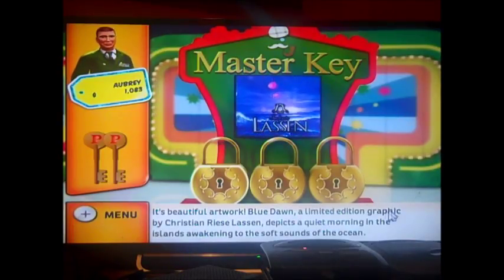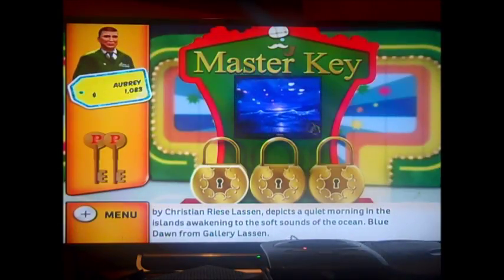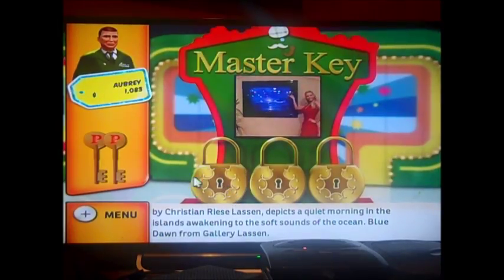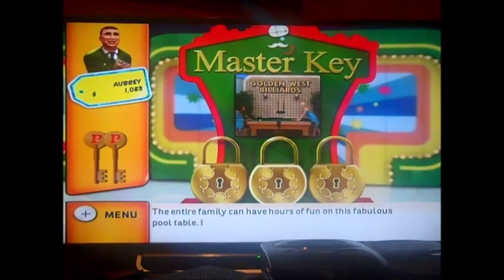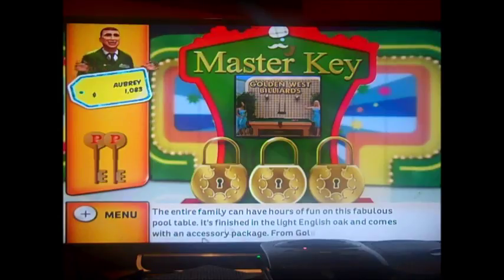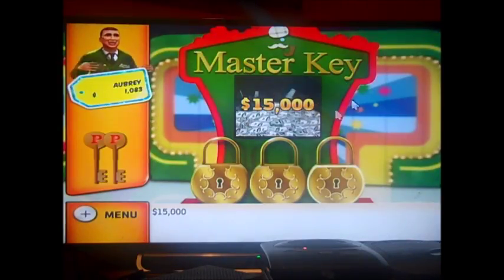Blue Dawn, a limited edition graphic by Christian Reese Lassen, depicts a quiet morning in the islands, awakening to the soft sounds of the ocean. Blue Dawn from Gallery Lassen. Next, the entire family can have hours of fun on this fabulous pool table. It's finished in light English oak and comes with an accessory package from Golden West Billiard. Finally, $15,000 in cash. There we go.